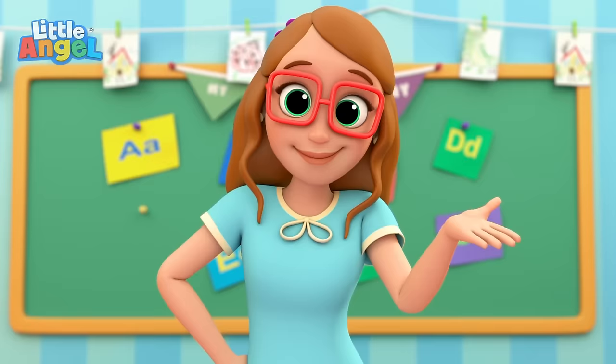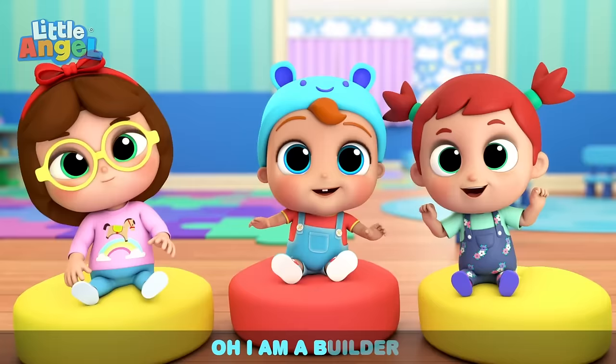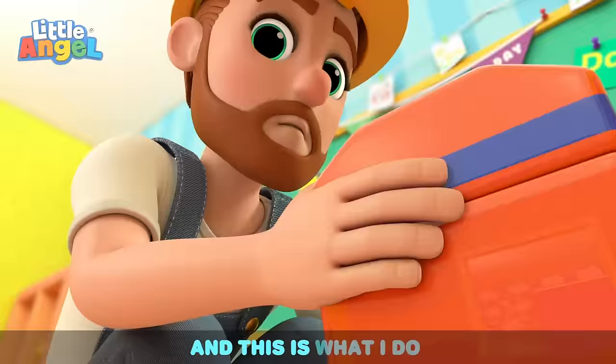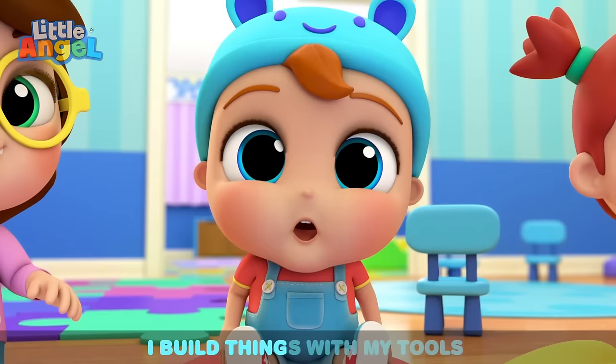Yay! Let's see what Gwen's dad does. He's a builder. Oh, I am a builder, and this is what I do. Bang, bang, boom, my hammer goes. Bang, bang, boom. Bang, bang, boom, my hammer goes. I build things with my tools.